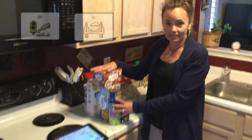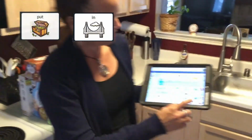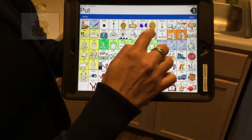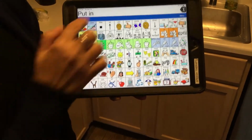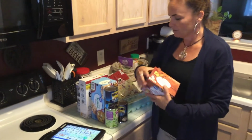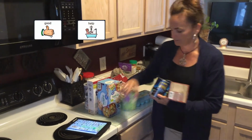Okay, the next things we have are some things that go in the pantry. And so we are going to put those in. Put in. We're going to put them in the pantry. And I know your mom and dad are going to be so glad that you're helping to put away the groceries.